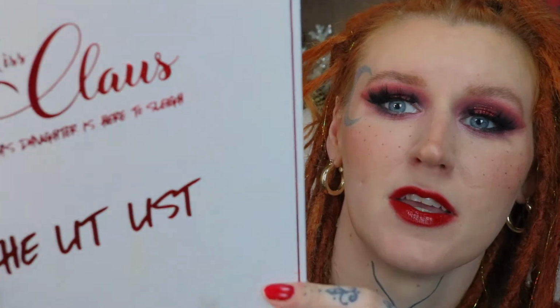Alrighty guys, so that was it. What do you think? Do you think you're gonna try and pick up this palette, or do you think that maybe you'll try and get it as a Christmas present for someone? I love it. I think it is so stinking beautiful. It has these little details all over it that are like diamonds and snowflakes and money signs, but it just doesn't pick up on camera very well.